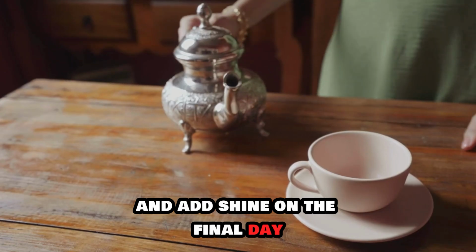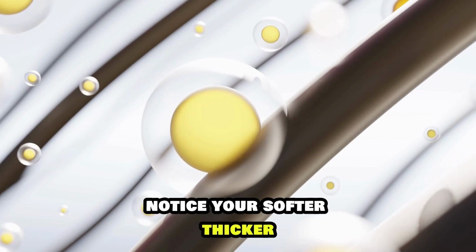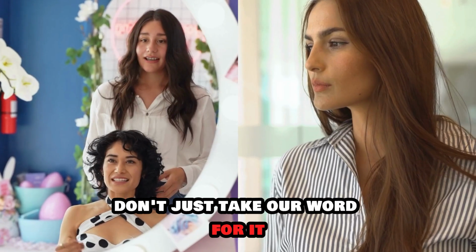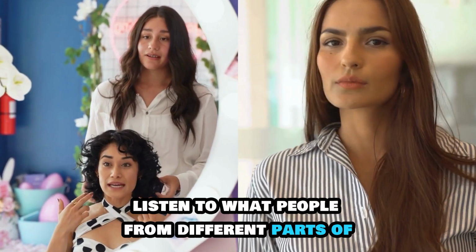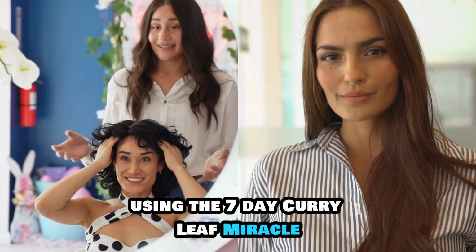On the final day, repeat the curry leaf tea rinse and let the magic shine. Notice your softer, thicker, and healthier hair as a result of this consistent routine. Don't just take our word for it. Listen to what people from different parts of the world have experienced using the 7-Day Curry Leaf Miracle.